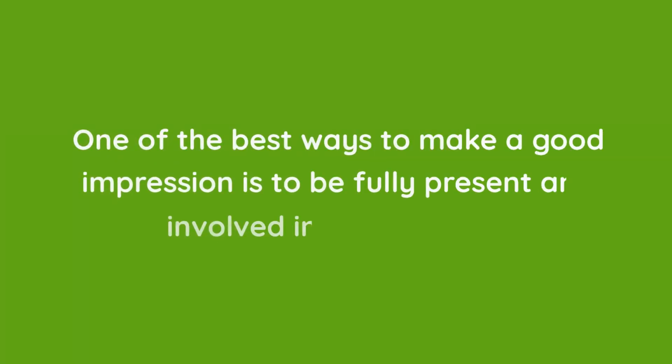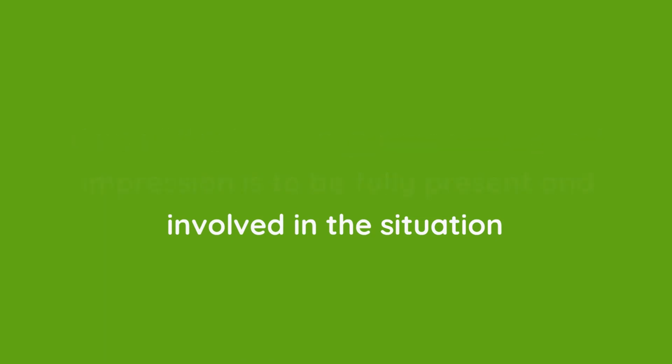One of the best ways to make a good impression is to be fully present and involved in the situation. For instance, if you're at a networking or business event, consider the specific conversations you want to start and make an effort to do so. But it's not just about being present and involved, it's also important to project a confident and successful image. This can be done through your appearance, the way you talk, and your body language.